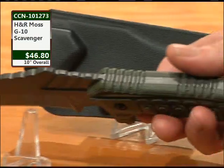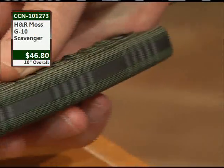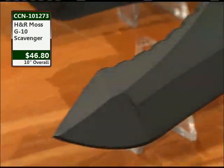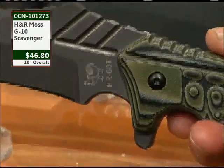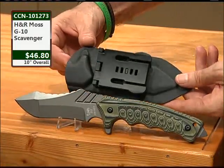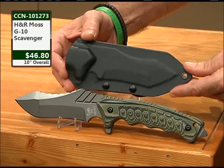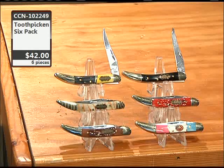Only a little over 100 now that are left. Look at all of that steel. Look at the backbone. I'm not talking about the triple layered G10. G10 basically is the grandson, or the son, to Linen Micarta, which you don't see a great deal anymore. Look at that chisel point. James Bond 007. It couldn't have worked any better on a better knife, at only $46.80. A Kydex style quick removal belt sheath is going to come along with you. You don't have to remove your belt. Take the knife off at $46.80. 101273 for some 007 done Hen and Rooster style.